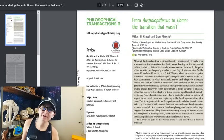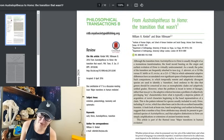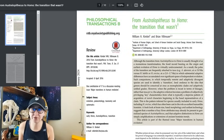And indeed, later on in 2016, we start to see a reassessment of this boundary between Australopithecus and Homo after almost a decade, well, actually over a decade of additional finds. And I think it's very informative for where we stand now and where we'll move with the last paper. So let's talk about the next one. So here we have From Australopithecus to Homo, The Transition That Wasn't by Bill Kimbel and Brian Villmoare. And I love this paper.